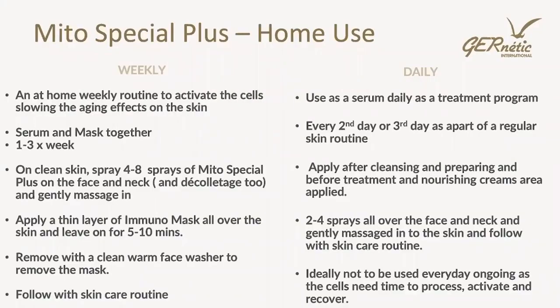Day 2 at home, they would apply their glycofibro, do all their cleansing, then they would apply the serum all over their face and neck and décolletage, and then they would follow that up with their treatment creams and all their nourishing creams that they're using. In a perfect world, these would be used in the morning. But for some people, if the routine only allows them to do it at night time, that's completely fine, whatever's going to best suit their schedule.